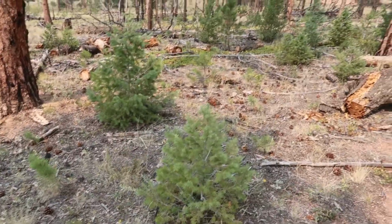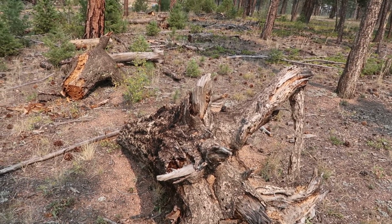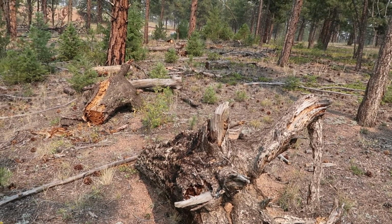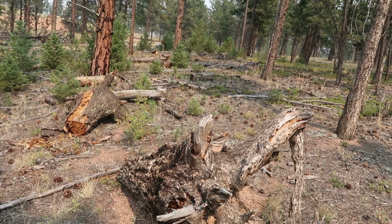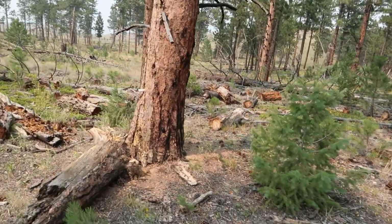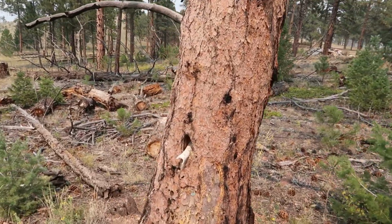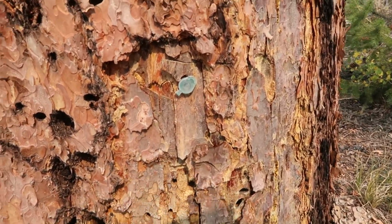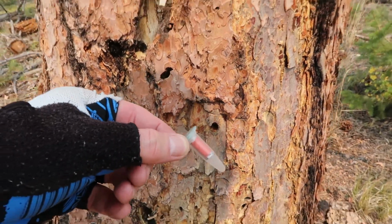So the last cache of the day is not in this uprooted stump. I've actually looked for this cache twice, including about 10 minutes ago before the previous cache. I looked and looked and did not spot it. So I thought, well, I'll give it one more shot on the way back to the car. And I spotted it, wouldn't you know, right away. And it has nothing to do with that bone in the tree, but it is very close to it. Right here. One of these little guys.